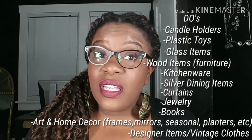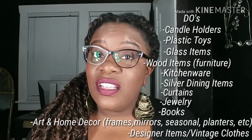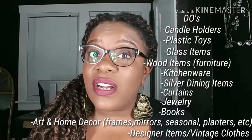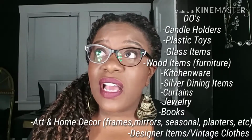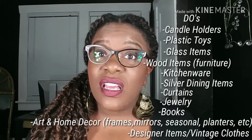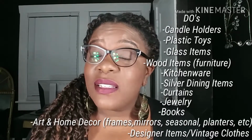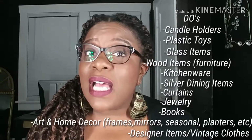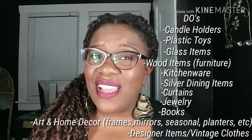Designer items. If you look at the purses, you can find some real unique purses there that are no longer in style, that are Dooney & Bourke. I found a Fendi bag once. You can find Louis bags. You can find some designer items at some thrift stores. Sometimes they'll have them locked up. Sometimes they will have them out and not know.